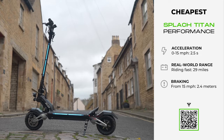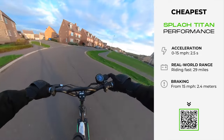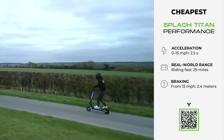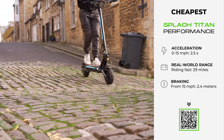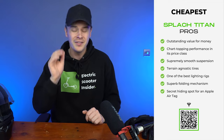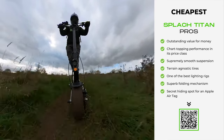Featuring a reinforced stem, handlebars that are among the widest I've tested, and ergonomic controls, the Titan exudes stability even at top speeds. And the extremely well-calibrated suspension makes it a dream to ride no matter the terrain. The extremely thick, knobbly tyres also do a great job of maintaining traction.